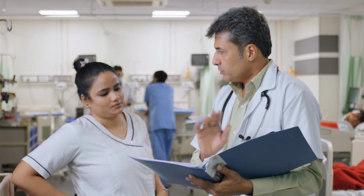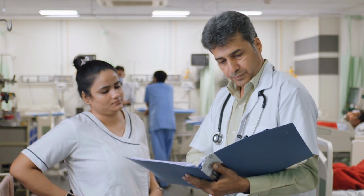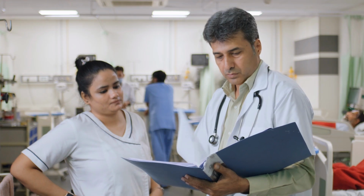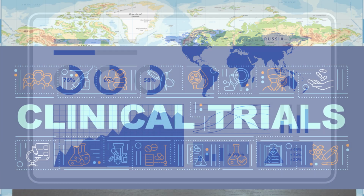If the results are successful, it's on to Phase 3, the big test. Participants number in the hundreds and a comparison to a placebo is used. If Phase 3 shows proof of success, then the research company requests FDA approval. Phase 4 is after approval is granted and long-term tracking is initiated.